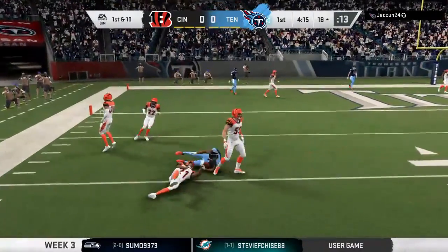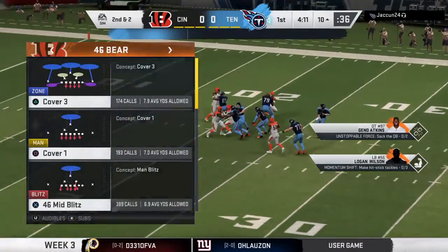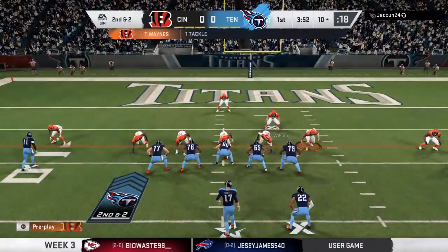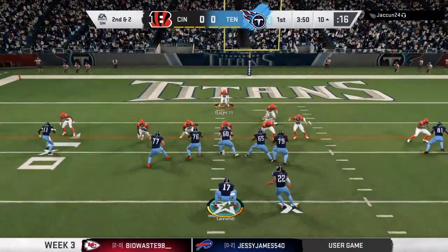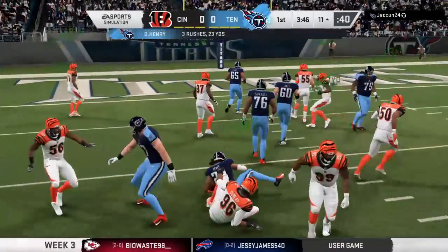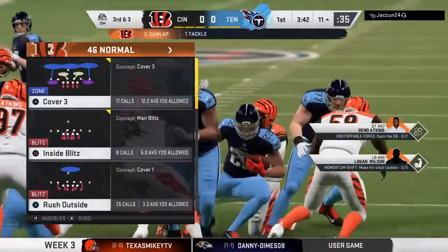Tannehill throwing complete to Davis. Down he goes at the 10 with a solid pickup of 8. A good pickup there, 8 yards on the first down completion. Facing a 2nd and 2 after that last catch. Derrick Henry, and they see right through that defensively as he'll be hit and taken down in the backfield.